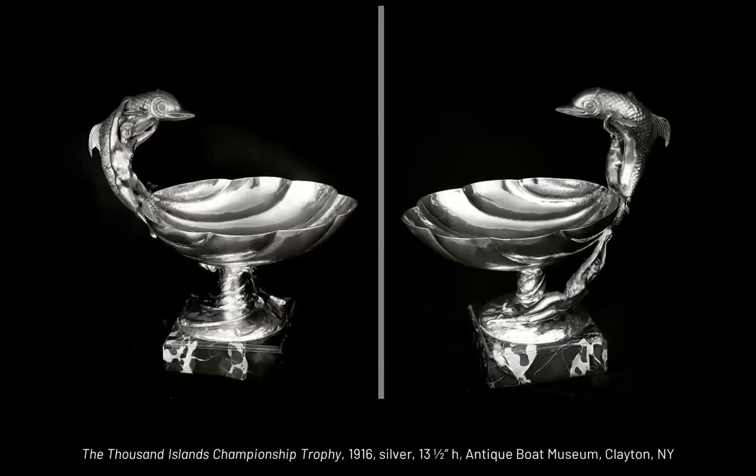But Farnham was commissioned by the Thousand Island Yacht Club yet again in 1916 to create this trophy. And it can be found today on display in nearby Clayton, New York at the Antique Boat Museum. And incidentally, this trophy was included in an exhibition of work by women sculptors held at the Plastics Club in Philadelphia in 1916. And that was also the first year that the cup was awarded.